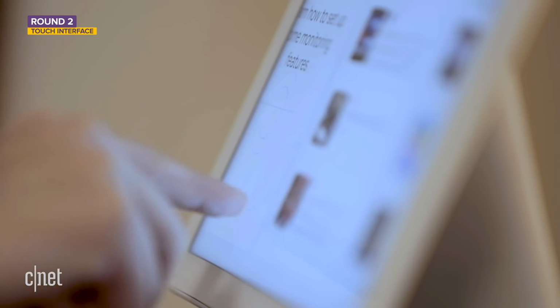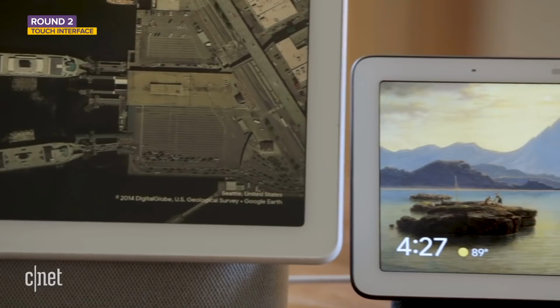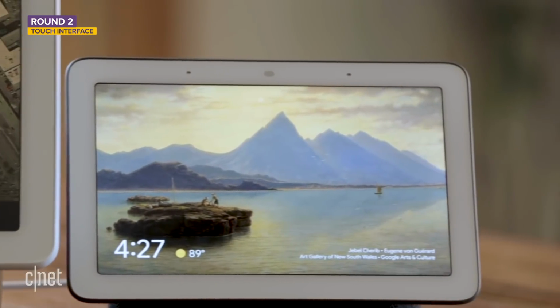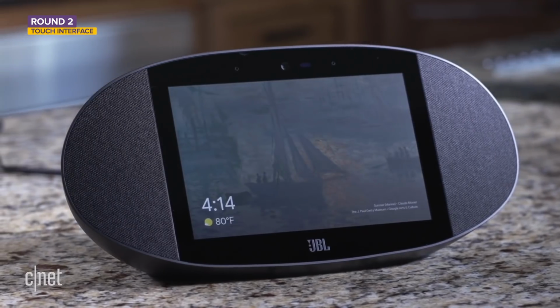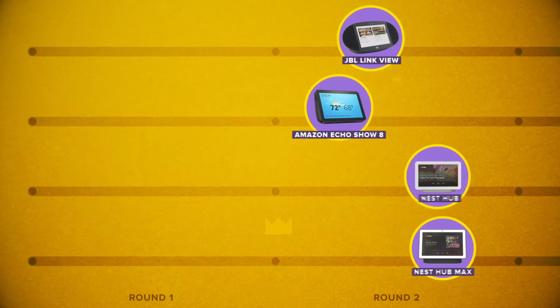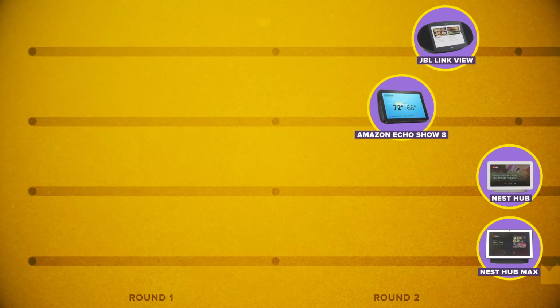All right, Andrew, who do you got as a winner? So this one is a tie between the Nest Hub and the Nest Hub Max, because they're exactly the same. So the exact same touch interface, and the JBL's not far behind because it's the same basic principles. And actually the Show 8's good here too, and Amazon's done a lot to catch up. I still kind of prefer these. The Nest Hub shares the victory with its big buddy, the Nest Hub Max.